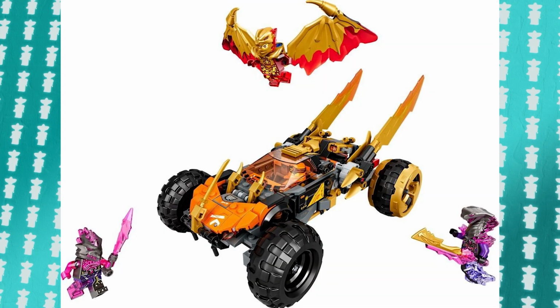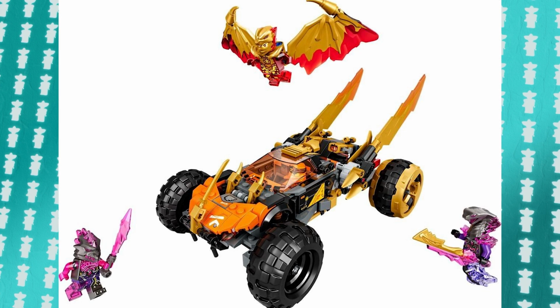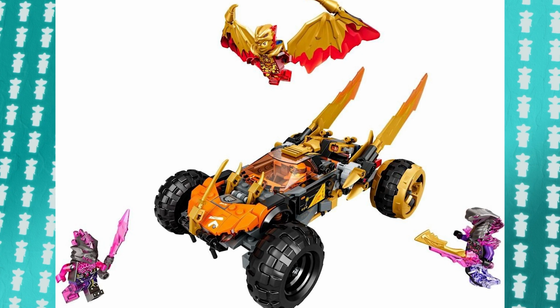And again, the figure selection is really nice. I really like the dragon flying Kai, Jay, Cole, Zane minifigures. Again, the villains look phenomenal. Asphera looks phenomenal. It's cool to see we get a metallic gunmetal gray head of Asphera, because that is actually her natural color. Gold is her natural color too, but this is. The translucent pieces in these figures are also really nice.